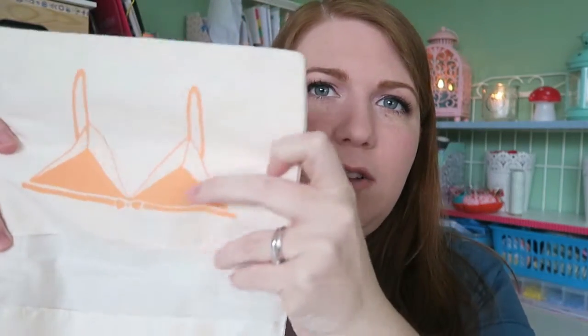And then when you open it, so there's a ribbon. And when, oh, this is so cute. So you have a bra compartment and a pants compartment.